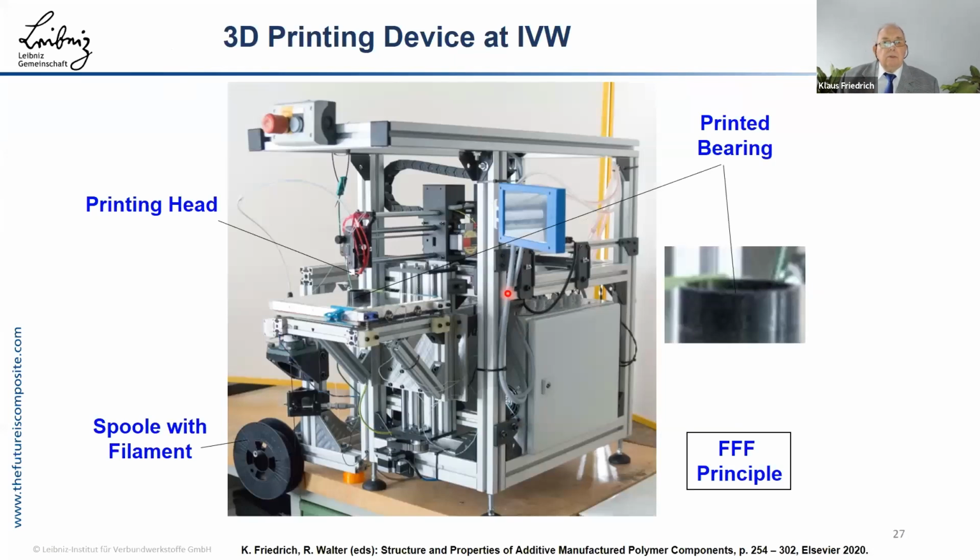This is a machine we use. It's a homemade machine following the FFF principle. Here we have a spool on which the dry polymer filament is sitting, and then this filament is guided to a small extrusion unit in which it gets molten and finally extruded by this nozzle. The example here is a simple ball bearing, which we can print in this way.